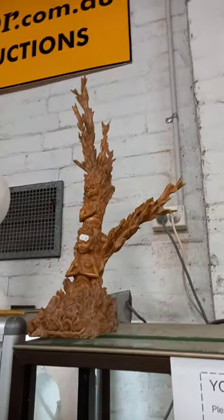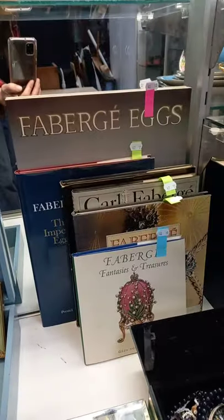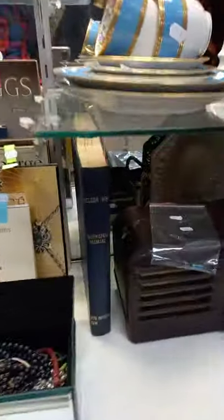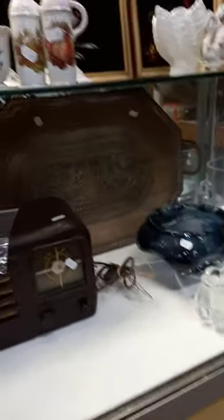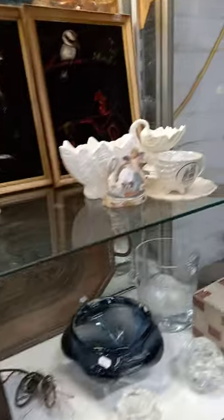Balinese wooden carvings, pretty cool up the top, bit abstract. Jugs, Victorian pieces, jewellery and boxes, collection of books on Fabergé. Holden HR workshop manuals, a ripper. Nice little Bakelite radio. Collection of art glass. Nice Eastern tray. Victorian porcelain.